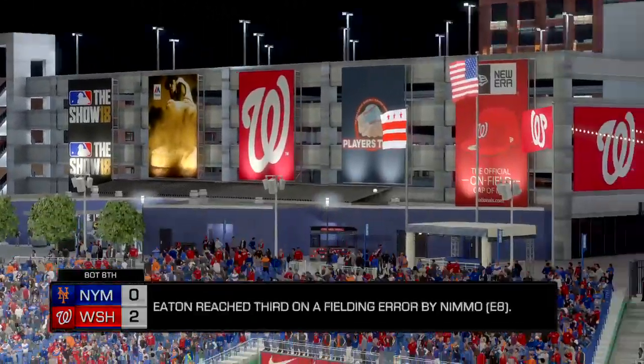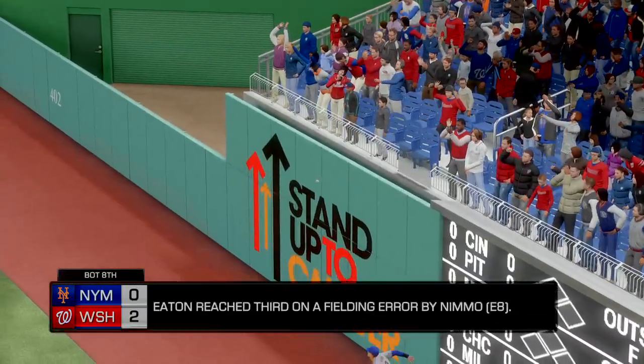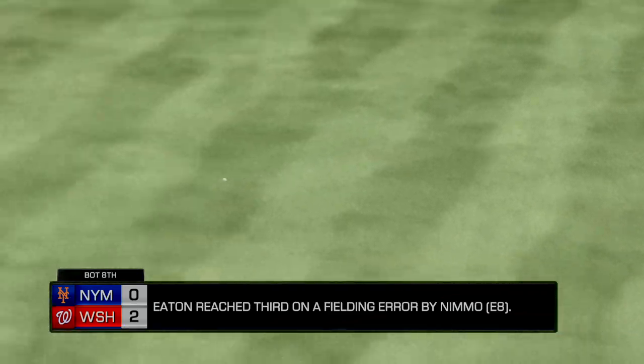Tonight's paid attendance at Nationals Park, 41,222. The Nationals thank you for your attendance and remind you to please drive home safely.